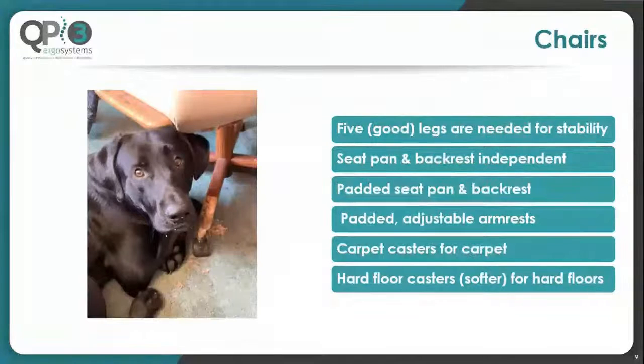And the last piece is really, really important. There are carpet casters and hard floor casters. There are two kinds of casters on chairs. One is a carpet-appropriate caster that you put on a carpeted floor. The other is a hard floor, or softer, caster that goes on hard floors. If you have the carpet caster on a hard floor surface, like tile or wood or some nice vinyl flooring, then the chair's going to be too rolly and it's going to tend to roll out from underneath you.